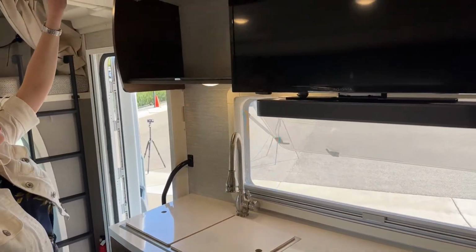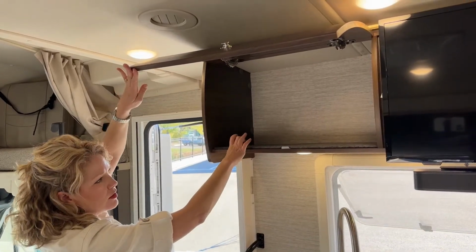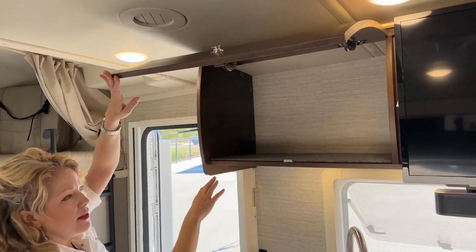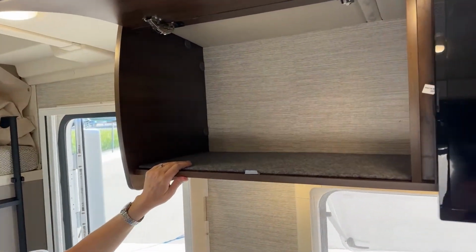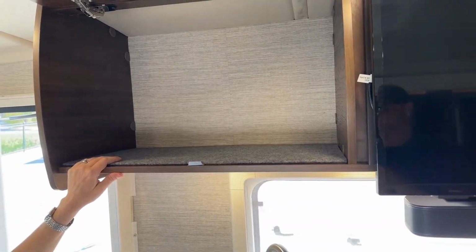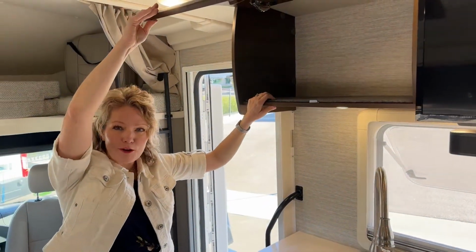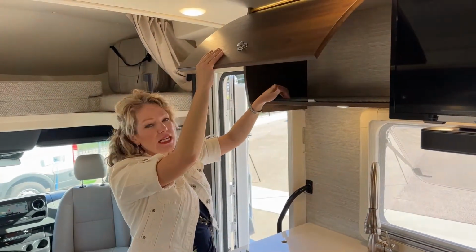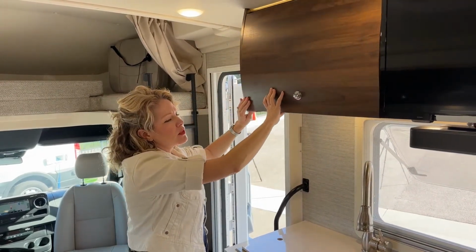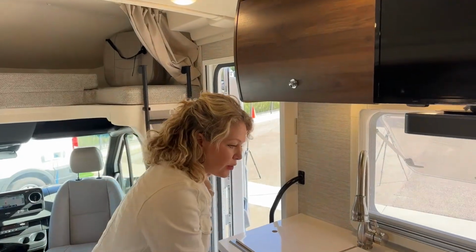And then up here, cabinet space, and they did put a really nice felt kind of pad in here. That's going to help with noise, vibration, with things moving around while the coach is driving. You don't want things crashing around if you take too sharp of a corner. So this just helps with that. I know a lot of people still end up putting towels in between dishes and things like that too, and that really does help.